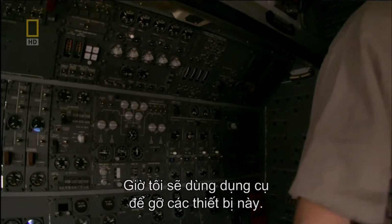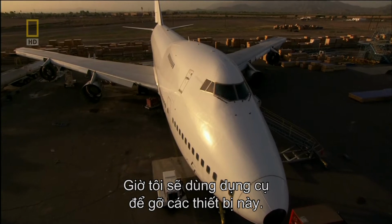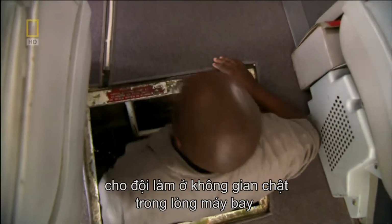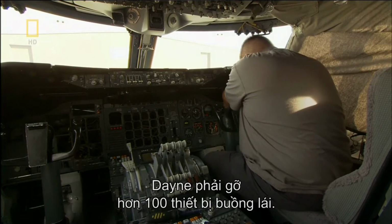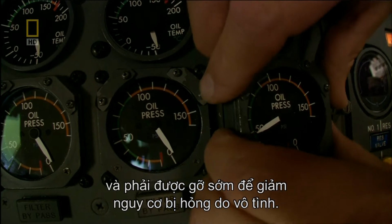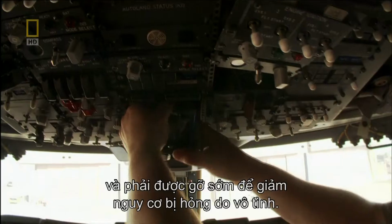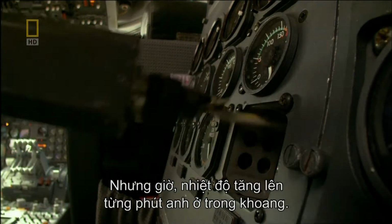Get my tools, pull out these instruments. No power means no air conditioning for the crew working in the confined spaces of the aircraft's innards. Dane must remove more than 100 cockpit instruments. They're extremely fragile and must be taken out early on to reduce the chance of accidental damage. But now the temperature rises for every minute he's in the cabin.